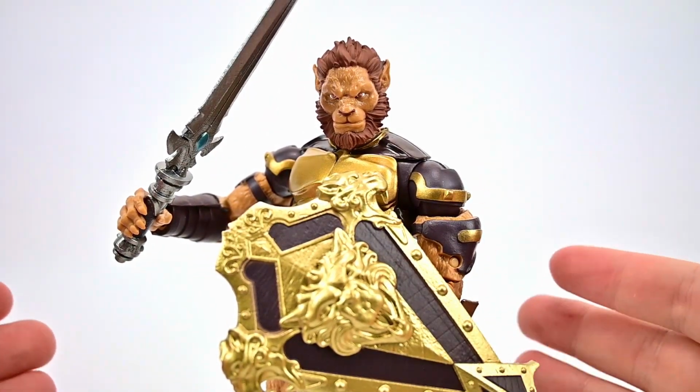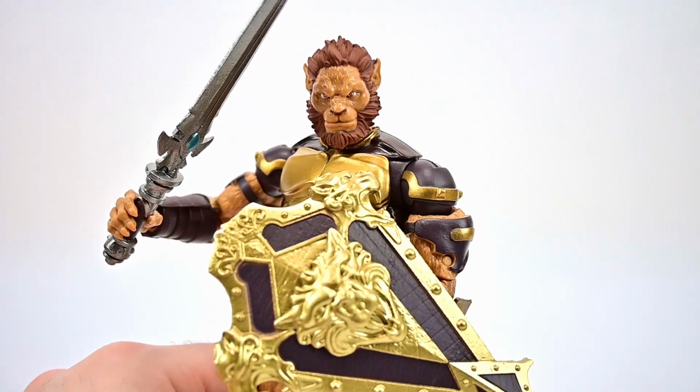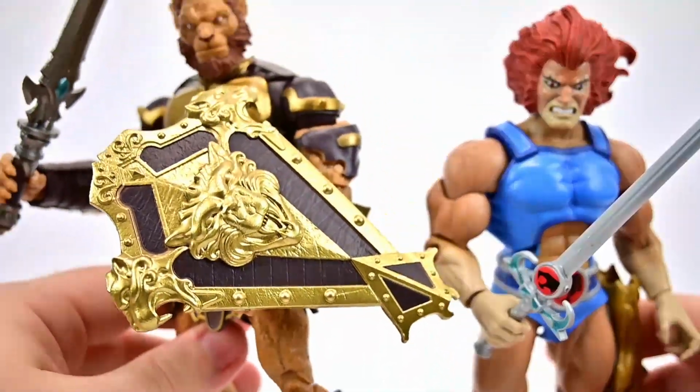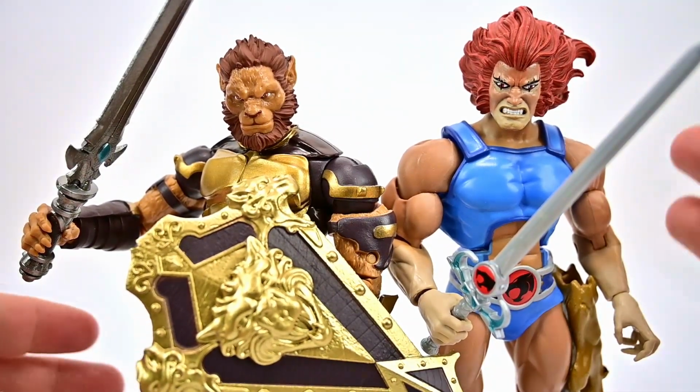Now if you were debating on these figures, especially whether to maybe throw them in with some other stuff, we did go ahead and bring in the Super 7 Lino because like I said, they're very similar to the Thundercats and everything. So here's Lino. Of course I do have him crouched a little, so he's a little bit shorter, but they are both 7-inch scale figures, so they do fit pretty well together.